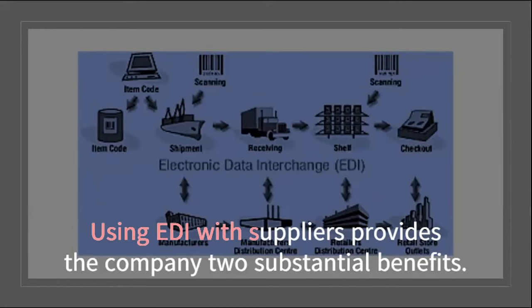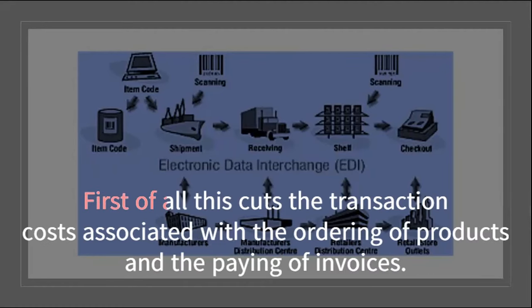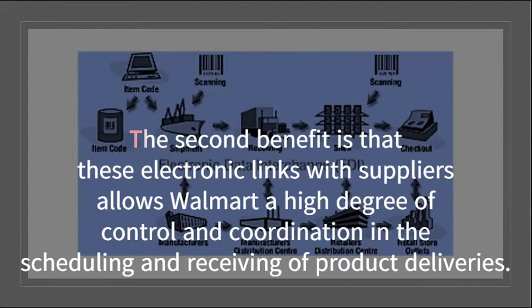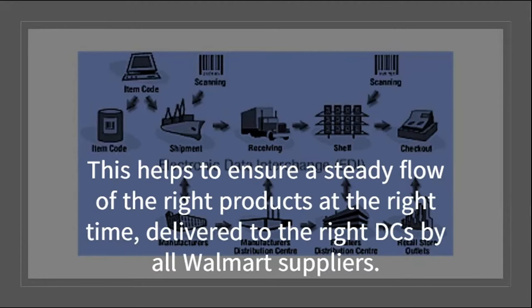Using EDI with suppliers provides the company two substantial benefits. First of all, this cuts the transaction costs associated with the ordering of products and the paying of invoices. Ordering products and paying invoices can be made very productive and efficient through EDI. The second benefit is that these electronic links with suppliers allow Walmart a high degree of control and coordination in the scheduling and receiving of product deliveries. This helps to ensure a steady flow of the right products at the right time, delivered to the right DCs by all Walmart suppliers.